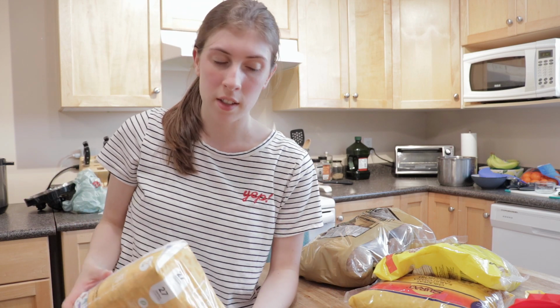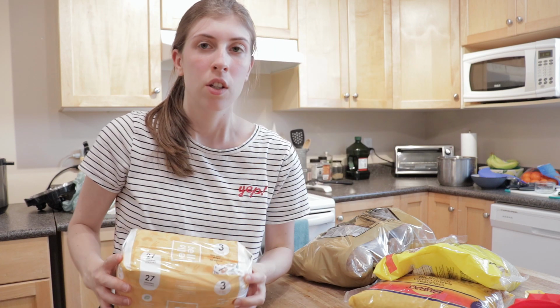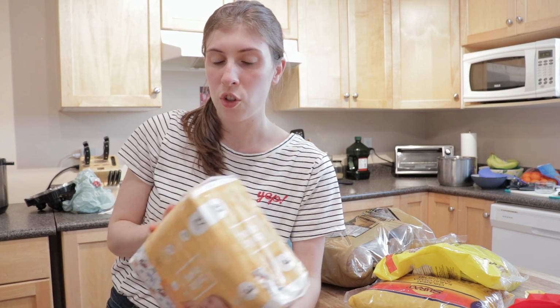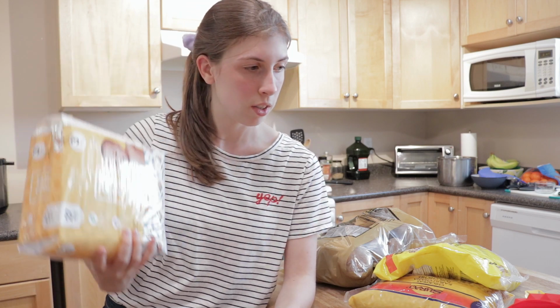Also, Tobias is, I don't know where it came from, but he's dealing with a pretty bad rash right now. So I like to just switch to disposables for that, just because there's certain diaper rash creams we can't use with the cloth diapers because it's not really good for them. So we switched to disposables while he heals up. So I got some extras just in case.